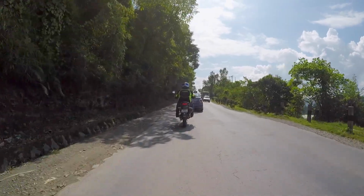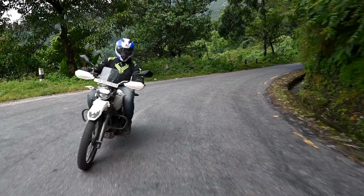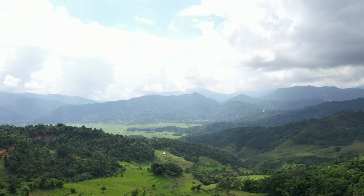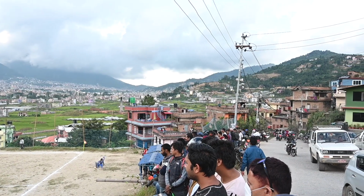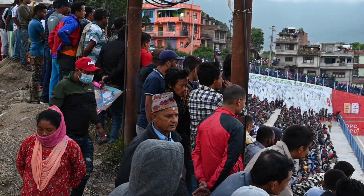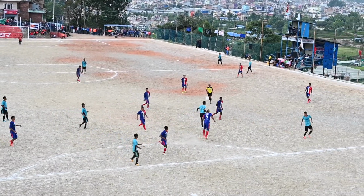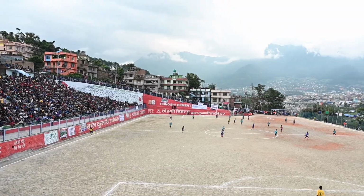The distance from Pokhara to Kathmandu may be only 200 odd kilometers, but it took a good 8 to 9 hours. We crossed bridges, rode through valleys, and had an amazing time taking in the beauty of the surroundings. We also saw a bit of a mad scene when we arrived at Kathmandu. A load of people were standing at the side of the road, watching an intense game of football being played out in the stadium below. The people of Nepal just love their football, and as a footy fan myself, that was great to see.